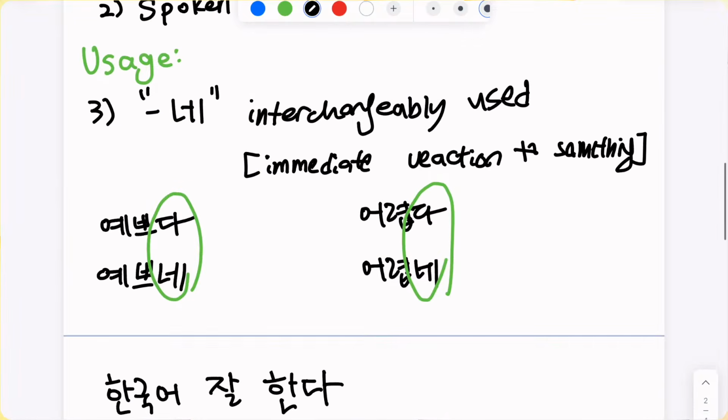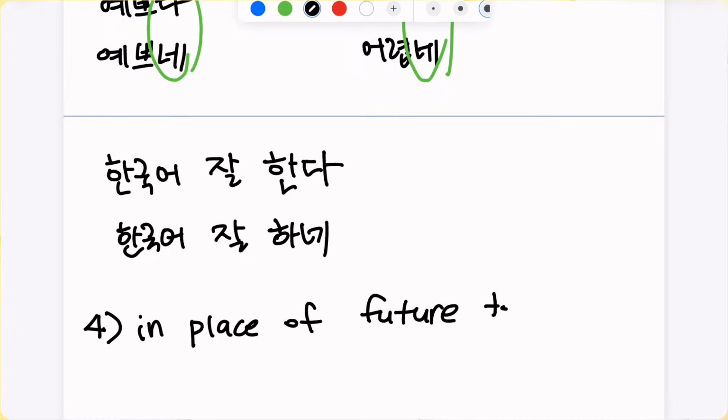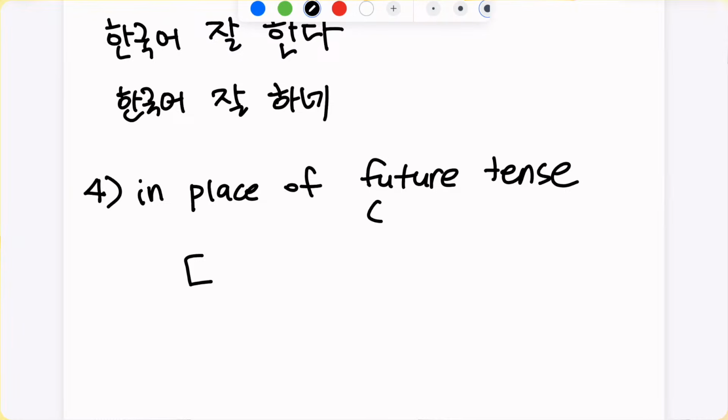그렇게 쓰면 되고, 그리고 다 has another usage, which is used in place of future tense. 네. So you can replace verb or adjective, actually 잠깐만. adjective도 되나? 아니다. adjective 안 되고요. verb만 돼요. verb. When it's verb. Sorry, I forgot to add that. In place of future tense, when it's verb.